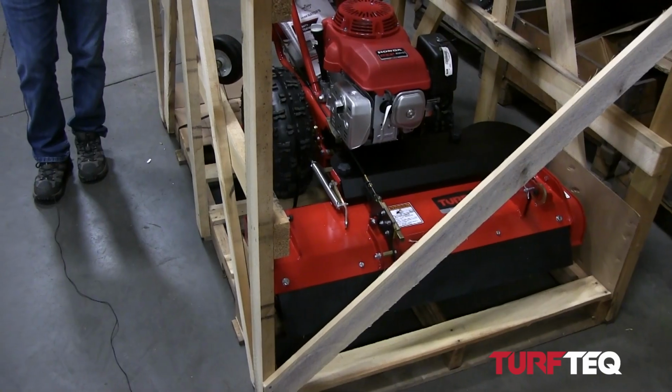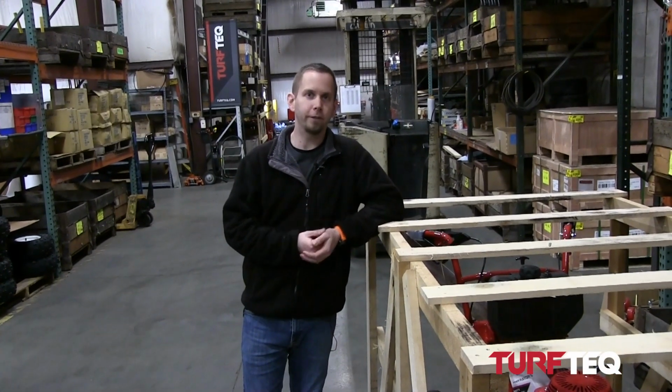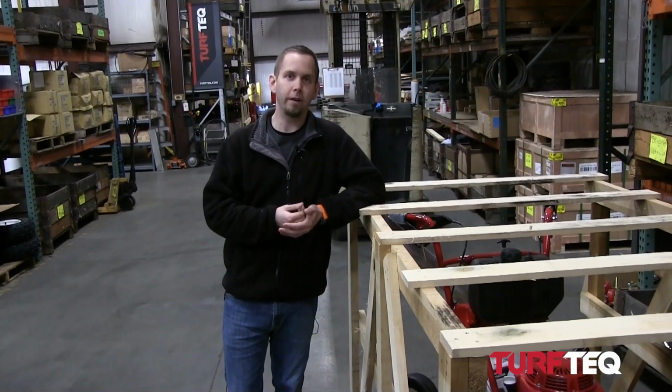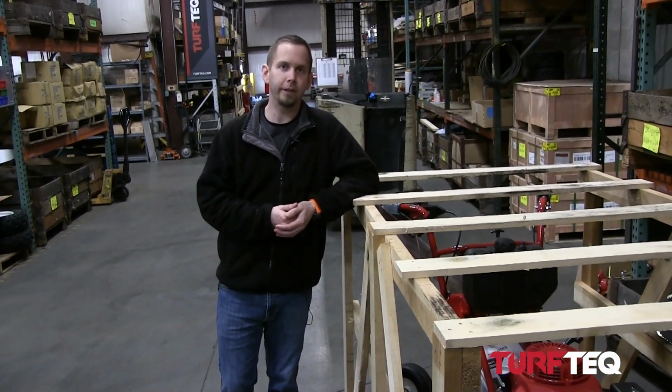So as you can see, the machine is crated up and ready to ship out. The machines all arrive ready to run. They've all been tested and inspected in-house so that all you have to do when you get the machine is uncrate it, add fuel, and you're ready to go.